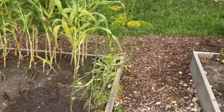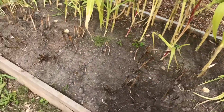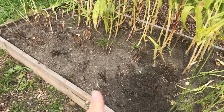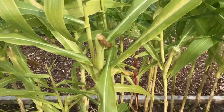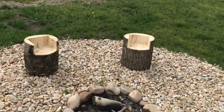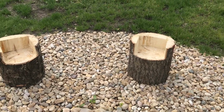And then over here, we got our onions, which are just about ready to come out. I cut back my potatoes because they were looking so sad, and I harvested some of them and they were amazing. So yay. And our corn, look at this. Growing some corn. Oh, and I just wanted to show you these chairs that Devin made for the girls out of wood stumps. Like, how cute are those?